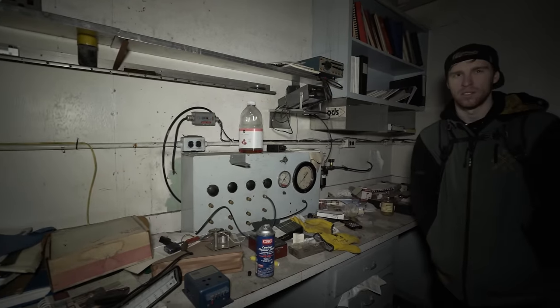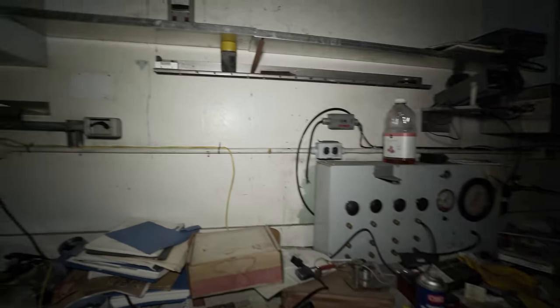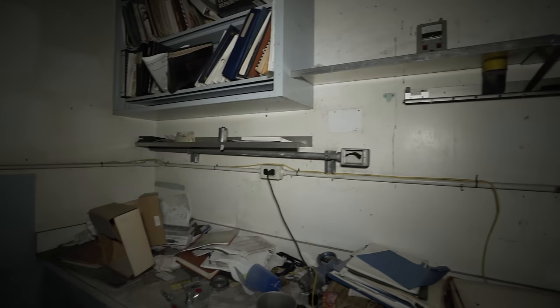I've learned not to play with buttons, even in a room that looks like this. Well, look what happened last time. Yeah.